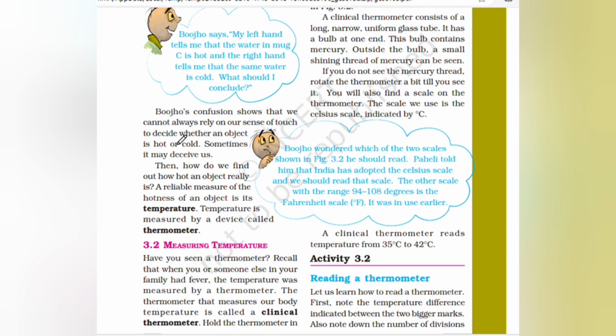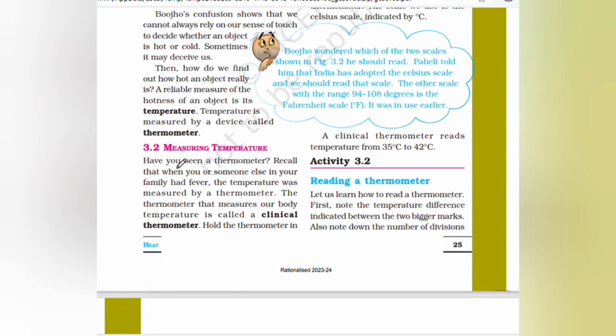Sometimes it may deceive us. Then how do we find out how hot an object really is? A reliable measure of the hotness of an object is its temperature. Temperature is measured by a thermometer. Measuring temperature. Have you seen a thermometer?